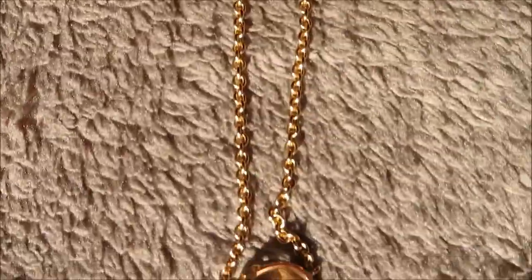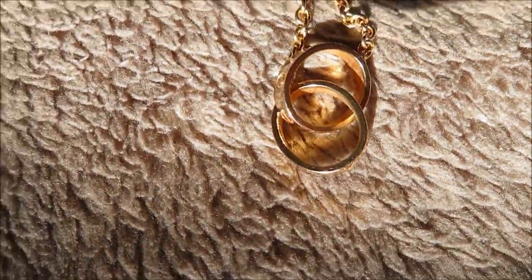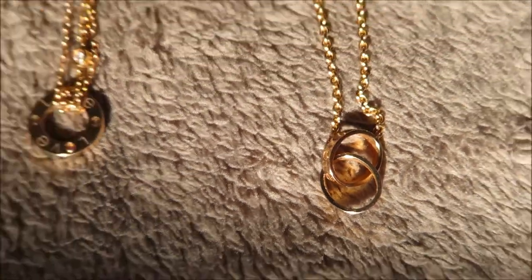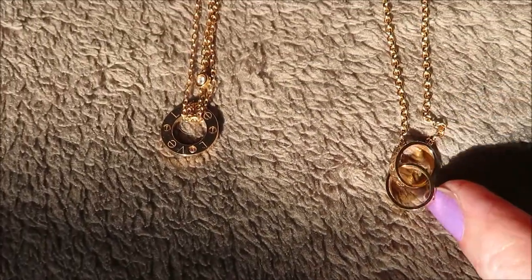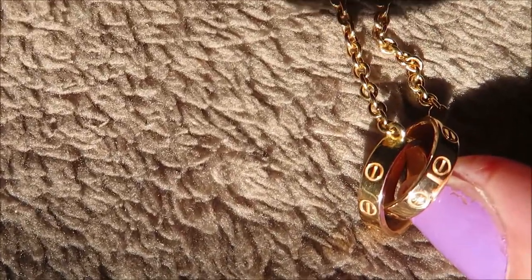This one, you can't see what it is from a distance, but because it's more iconic, if more people see it up close, they might know that these rings are from the Cartier line. My only regret is that I didn't get this one with the diamonds because I like it so much. Let me see if I can go in a little closer.